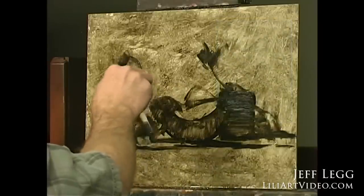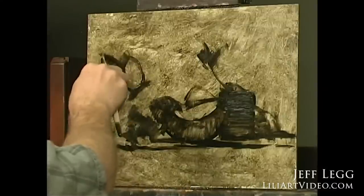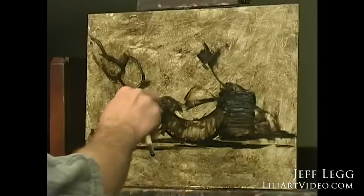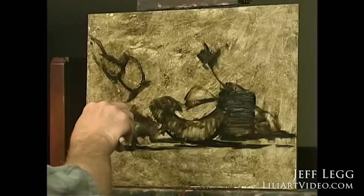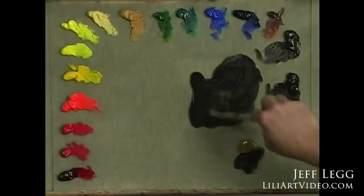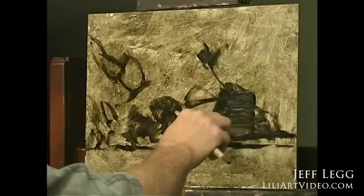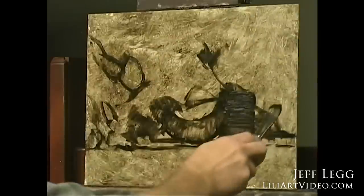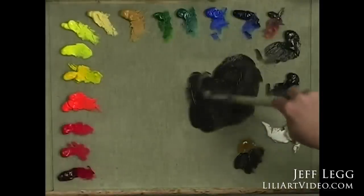There's that leaf there, and this leaf here, and another one up here. And then I see a leaf shape back here, and another one back here. Since this is the primary focal point in the painting, and these other elements are secondary, and once you get out to these edges, including the background and some of these leaves, it becomes very tertiary.